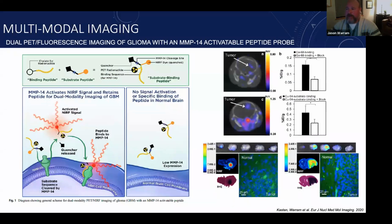Moving from multispectral, we can go to multimodality imaging. And so here's an example of a study that we're doing in collaboration with Dr. Jerong Rao at Stanford, who has produced this elegant peptide that has a cleavage site for MMP14 target, as well as a binding site. And what happens is the fluorescence peptide, which is normally quenched, is then activated by the MMP14 enzyme. And then the binding of it allows for nuclear imaging in the form of a PET radio tracer. And that way we can do preoperative PET imaging that aligns with the intraoperative fluorescence imaging, and then as well as postoperative PET imaging to determine the extent of the tumor resection.